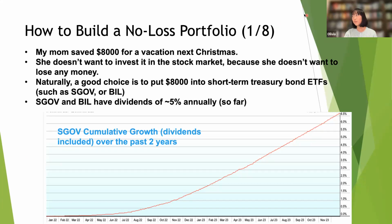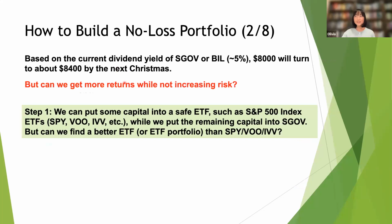Naturally, a good choice is to put $8,000 into short-term treasury bond ETFs such as SGOV or BIL. So SGOV and BIL both have dividends of around 5% annually so far. As you can see, here is an SGOV cumulative growth chart, dividends included, over the past 2 years. Based on the current dividend yield of SGOV or BIL, the $8,000 will turn to about $8,400 by next Christmas.